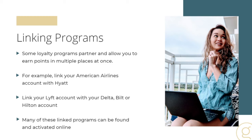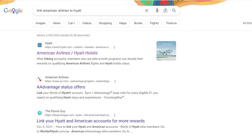And similar to that Marriott and Uber example, you can also link different programs, and this will help you to earn some points very easily, though small number of points usually. So for example, you could link your American Airlines account with Hyatt, and when you link your American Airlines account to Hyatt, you will earn Hyatt points every time you fly with American Airlines. You could earn American Airlines miles every time you're staying at Hyatt, so it's just an easy way to double dip between the different programs.